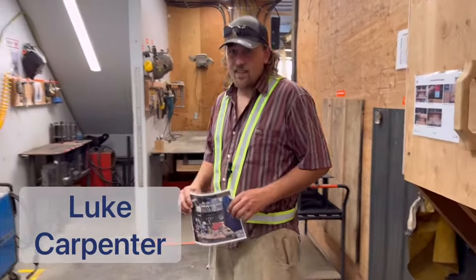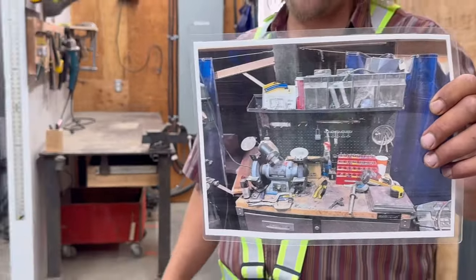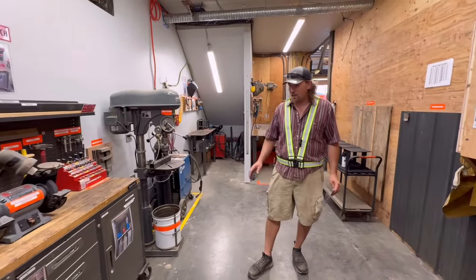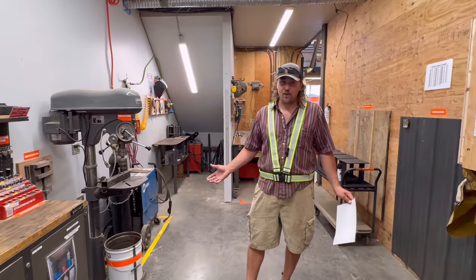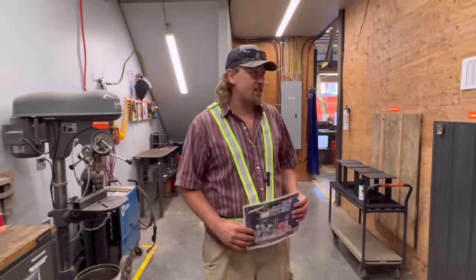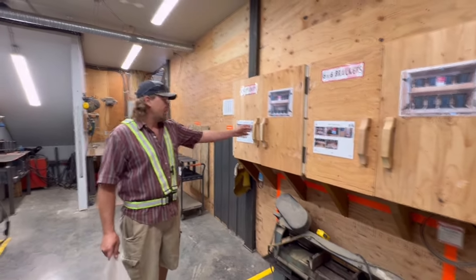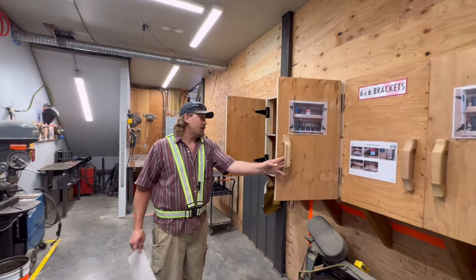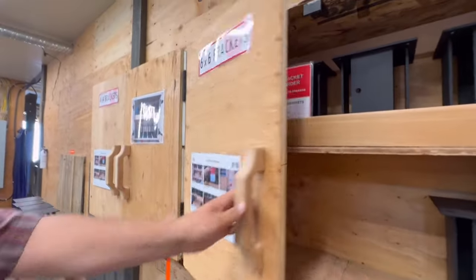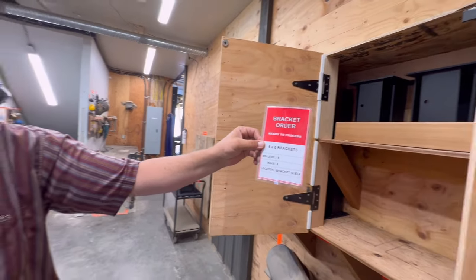So Luke, tell me a bit about how this place used to look. Well, this is kind of what this bench here used to look like. We hit the reset button on the entire metal shop, and it's kind of my favorite lean place that I've been a part of creating. And we have a lot of great systems in place now. This awesome 4x4 brackets and 6x6 brackets, 2-bin system right here with procedures on how to trigger the bracket order process.